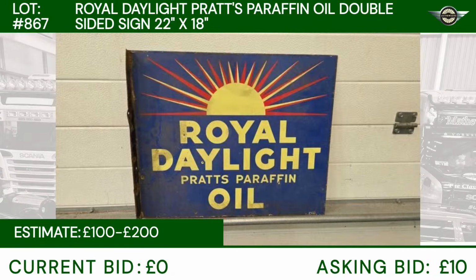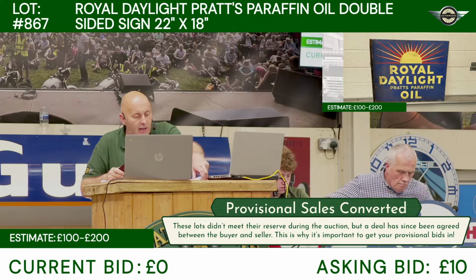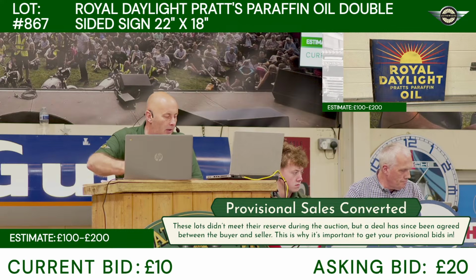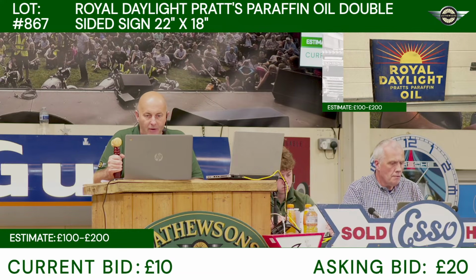And on the subject of provisionals, we've got a couple of solds there. 685, the Guinness sign was provisional, that's now been sold. 635, the Snap-on clock, was provisional, now sold. 790, the Golf GTI was provisional and now sold. Thank you very much. Right, the Royal Daylight Pratt's Paraffin sign.